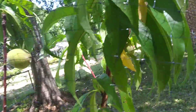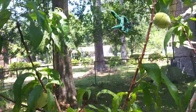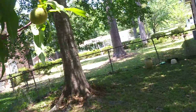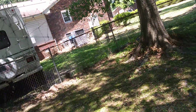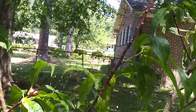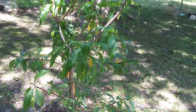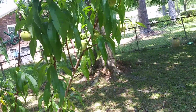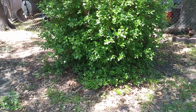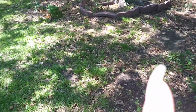There should be 1, 2, 3, 4, 5, 6, 7, 8. Okay. Which is good because that's what was there when we netted it. So, alright. Alright guys, and then this is the bush. I kind of want to take that out, but not yet.